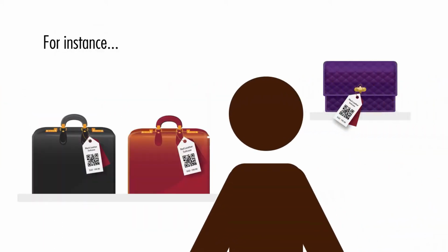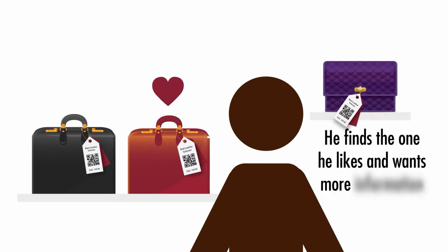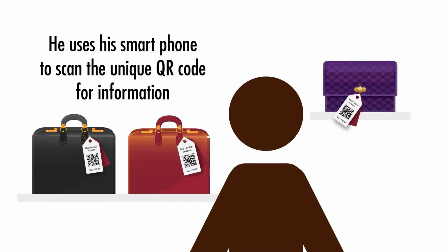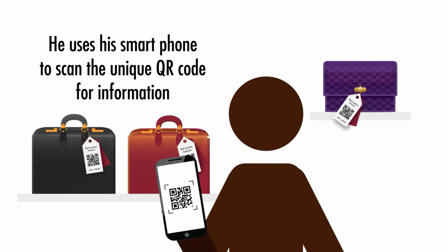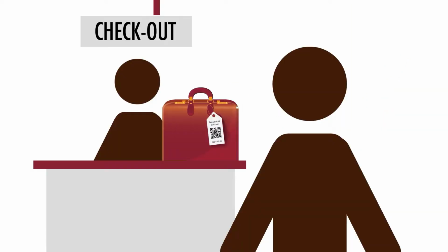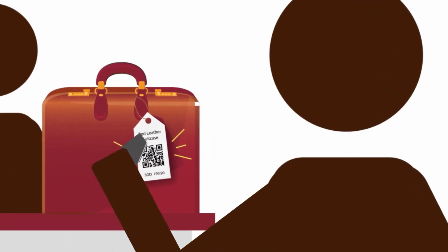For instance, John went to shop for a bag. He finds the one he likes and wants more information. He uses his smartphone to scan the unique QR code for information. John paid for the bag and was asked to peel off the top layer QR code for second layer product verification.